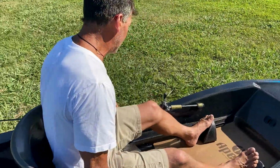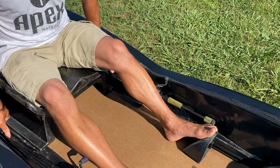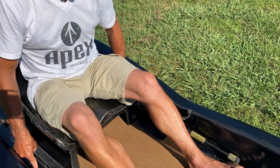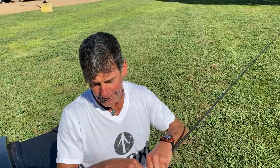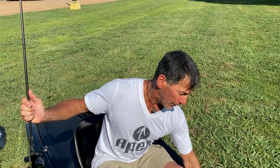It's super easy. They're out of the way. They're not in the water, so they're above the water. Even if you splash and this is wet, they're in a dry area. And yes, there's going to be some cork right here. Oh, let's talk about that in a second. There's going to be cork right there to protect your reel so everything's quiet.